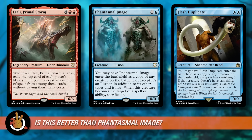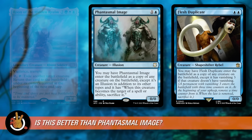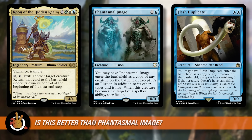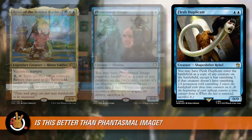So in blink decks, Flesh Duplicate is better immediately for me. Yeah. And clones are really powerful with blink. I still play Phantasmal Image even in like my rune deck. Even though I cannot blink it, just 2 mana to copy whatever ETB I've got is very powerful and just very often worth it. Yeah. I think this is close, and it's probably close enough that some decks, like blink decks, this will be what you put in, and some decks you'll still go with Phantasmal Image. And some decks, you know, Imposter Mech is the right choice as well.